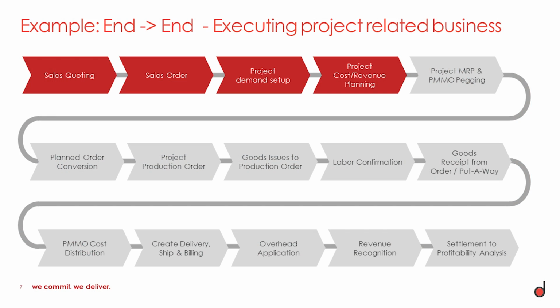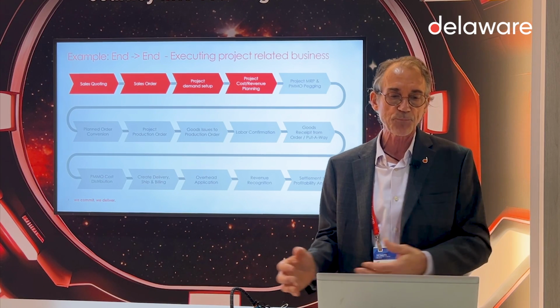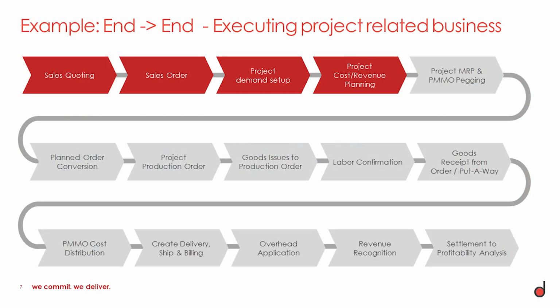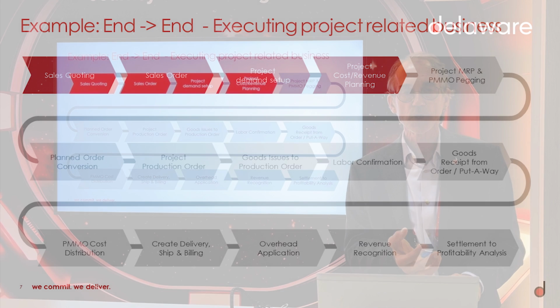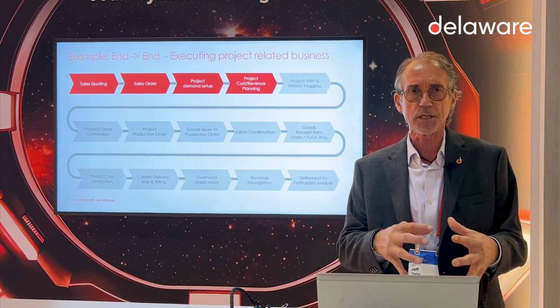So we're going to run through a demo of PMMO, and there's a number of steps involved from the quotation process down to final settlement and profitability analysis. And the first three that we have highlighted here, we've already done in advance. So I did a quotation with IP for a satellite order. It includes three components: a payload, a satellite receiver, and an antenna system. All right, and some minor assembly operations in order to put this stuff together.